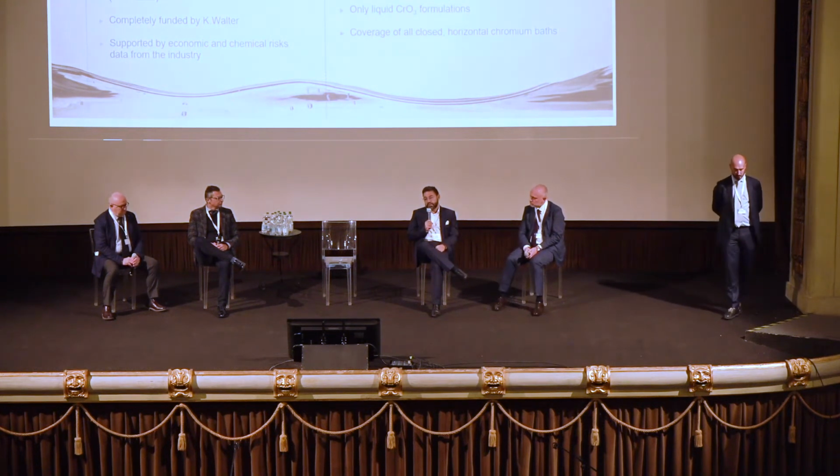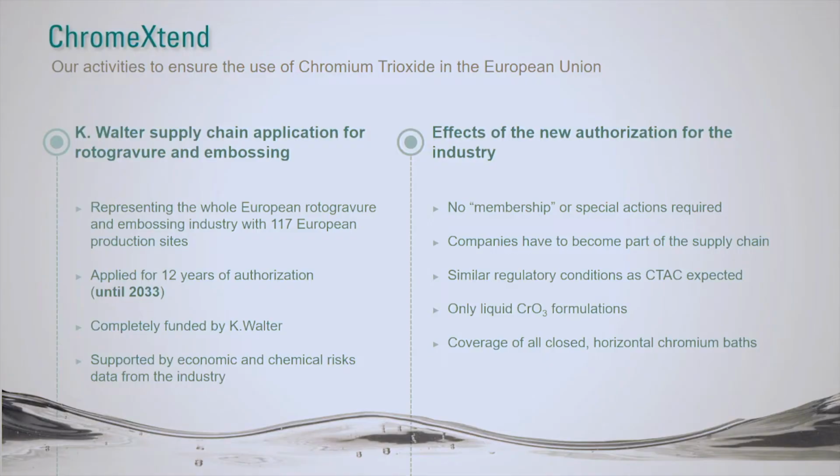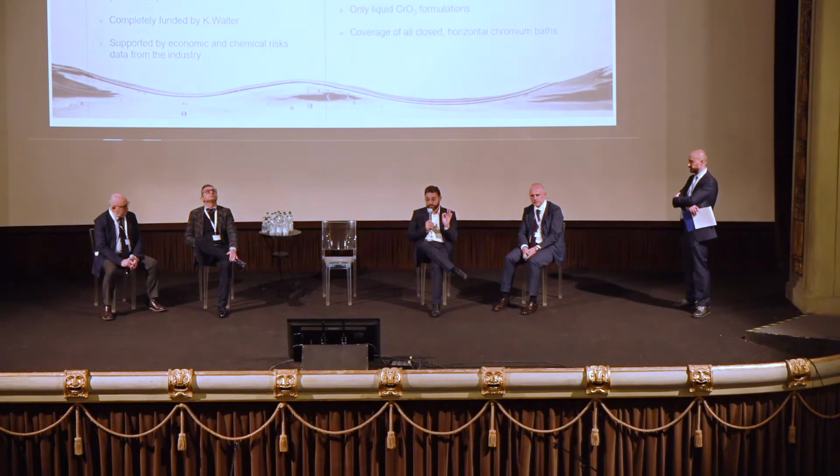What's going to happen if our authorization becomes effective? It's pretty simple. There's no membership required. The only thing you have to do is be part of the supply chain. We're expecting very similar conditions to what we currently have under the CTAC. Different to the CTAC application, we are only requesting the use of liquid chrome, and only a permission for the use of horizontal chrome plating.